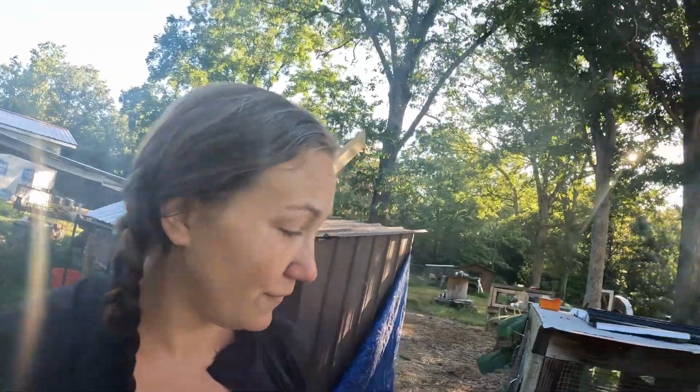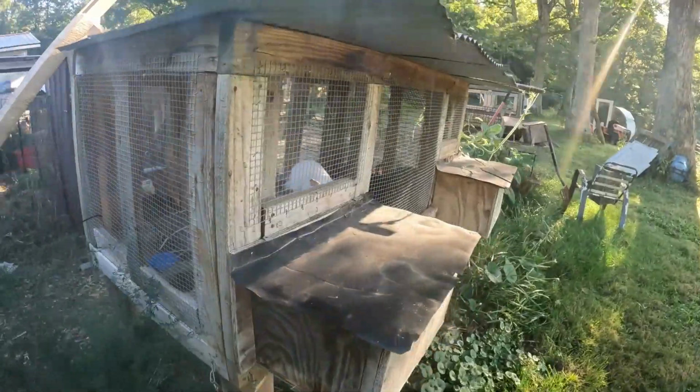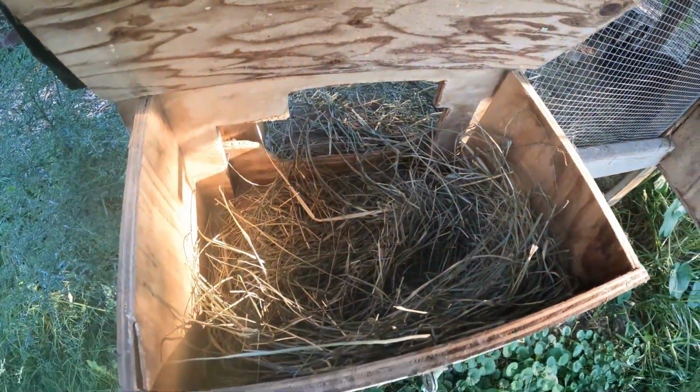Now this is hay. This is the reason why, because I feed pellets and hay as well, but I'm heavier on the hay than the pellets. All the rabbits get some pellets in the morning, but when my does are pregnant, I make sure to keep them stocked on pellets because they don't eat the hay. They tend to just use that for their nest building, and I don't want my girls to run out of food. Look at her. She is hard at work.